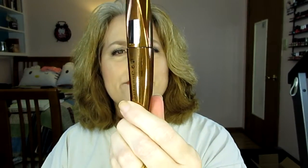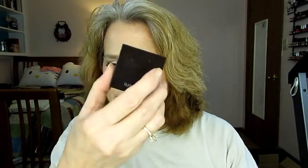Now, I still have these two mascaras. I really hate this one, but I'm going to use it up because I'm determined to get through it. And this one, I just don't see what argan oil has to do with mascara, but these are the two that I'm currently using up, so I'm going to keep using those. This is going to go back, and this is going to go back.